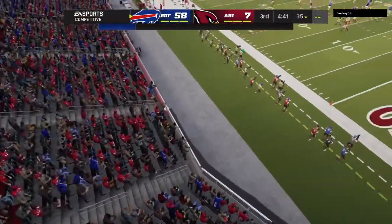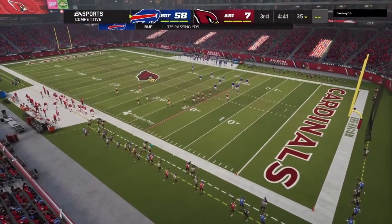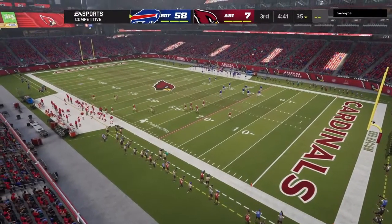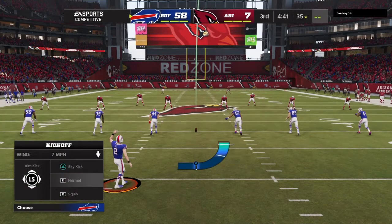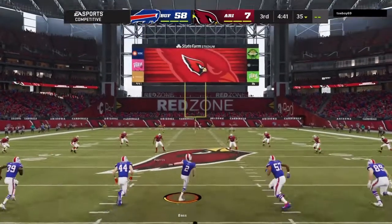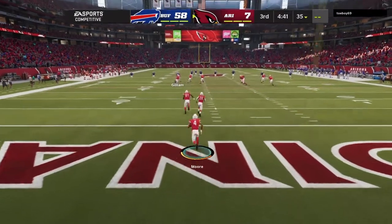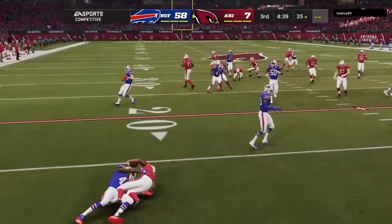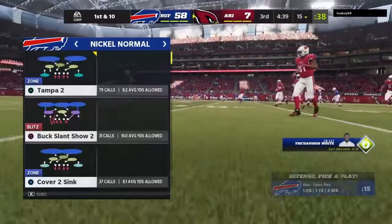Extra point by Bass, up and good, and the lead will swell by 1 more. After the touchdown, Bass to kick it away. On the return, Rondale Moore will bring it out. And the decision to bring it out, not a good one, as he's tackled at the 15.